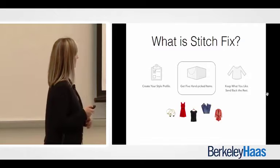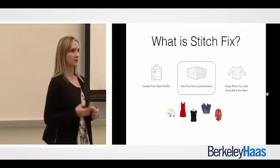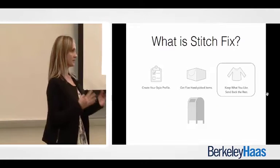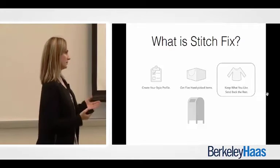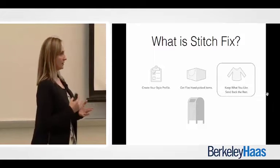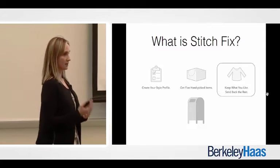But when we pick the 5 items, a lot of times we are not only considering the style profile, but we also consider the history. When you receive your items and keep whatever you like and send something back, you go through a feedback collection process, whether on a website or application, as part of the checkout process. Our clients tell us if something they liked was a good fit or wasn't a good fit, right? Was the price okay? Was the size okay? Was the style okay? We ask them for a lot of feedback.